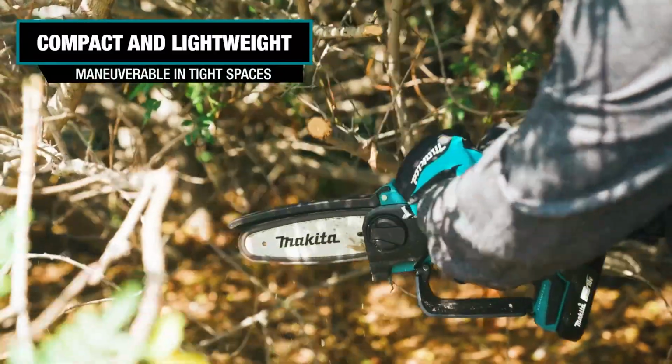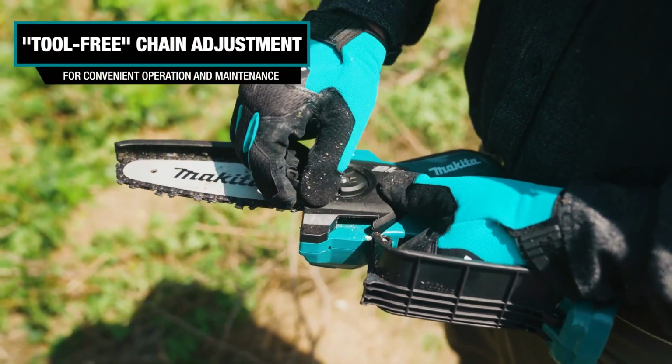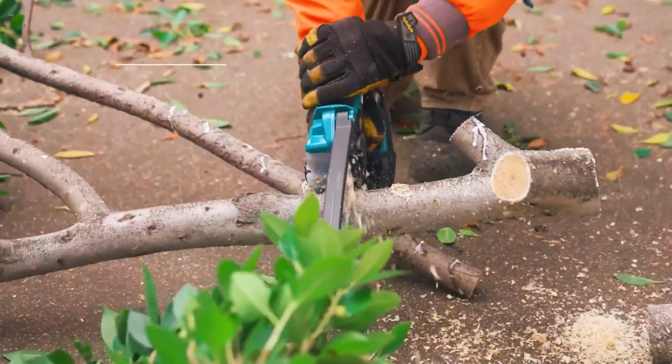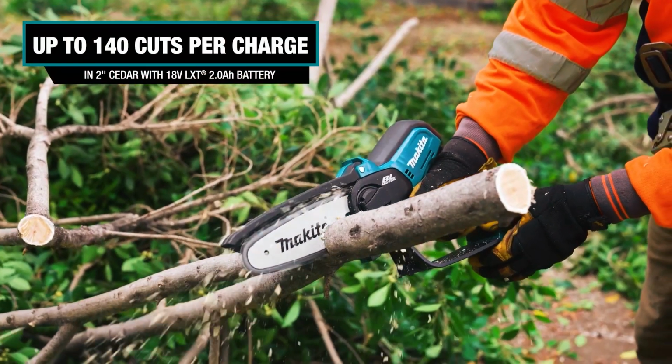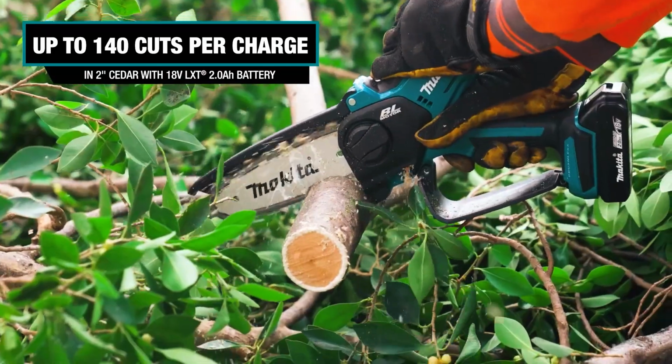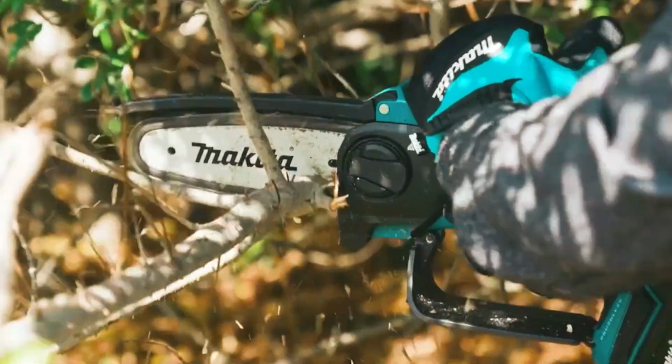With tool-free chain adjustment and a retractable guard, it ensures convenient operation and maintenance. Capable of up to 140 cuts in 2-inch cedar with a single fully charged 18V T2.0 battery, sold separately, it provides ample power for various pruning needs.